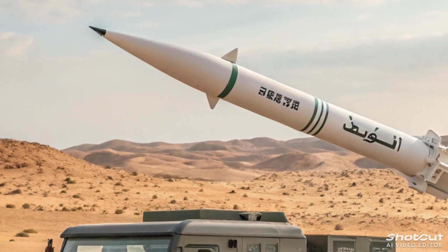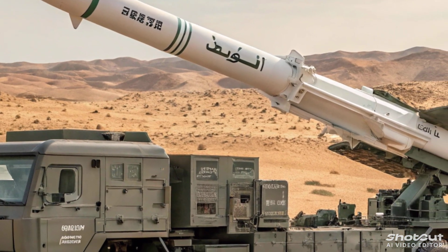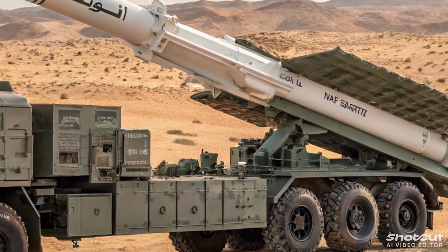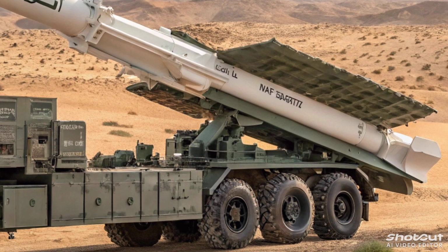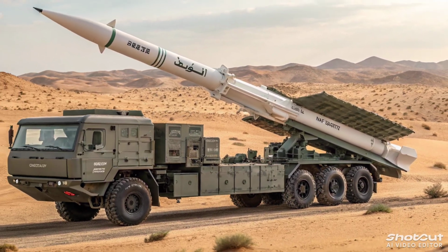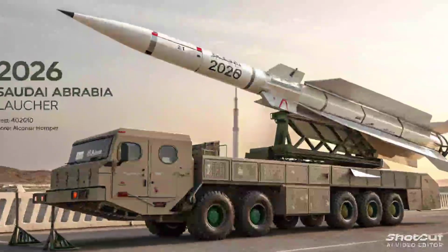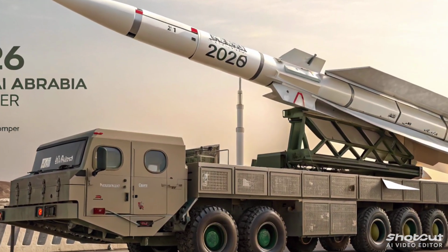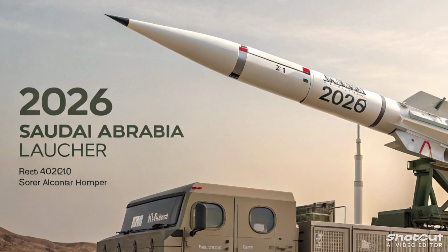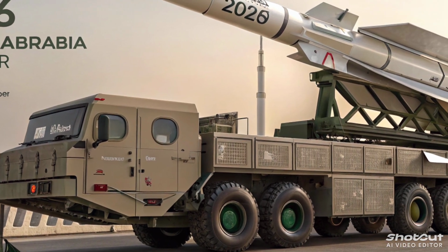Built through a combination of domestic innovation and international collaboration, this launcher represents a bold statement. Saudi Arabia is not just investing in modern warfare tools but actively reshaping its military doctrine for the challenges of tomorrow. This next-generation missile launcher is part of Saudi Arabia's Vision 2030 plan, a sweeping national strategy that includes transforming the country's defense industry from being primarily import-based to one that supports robust local manufacturing and technological advancement. The launcher isn't just a product, it's a symbol of a wider transformation.